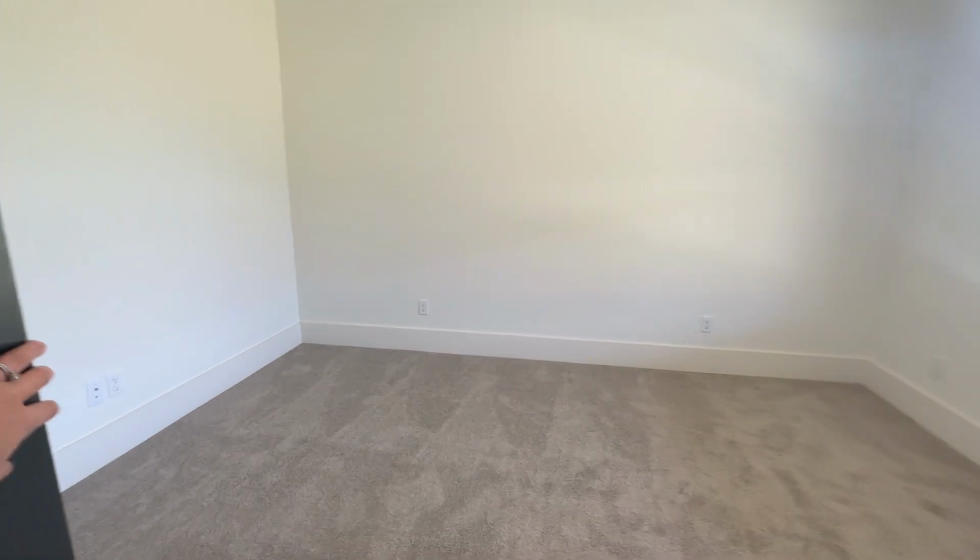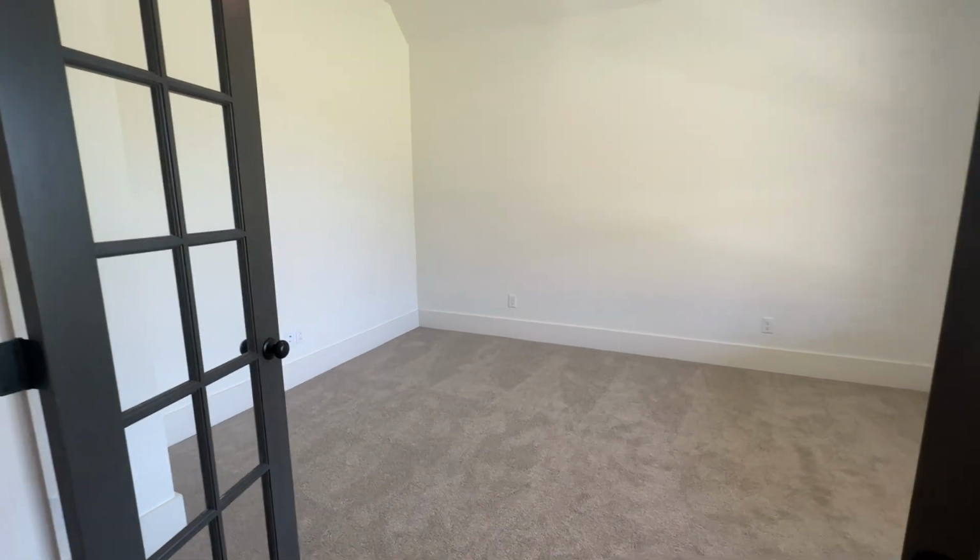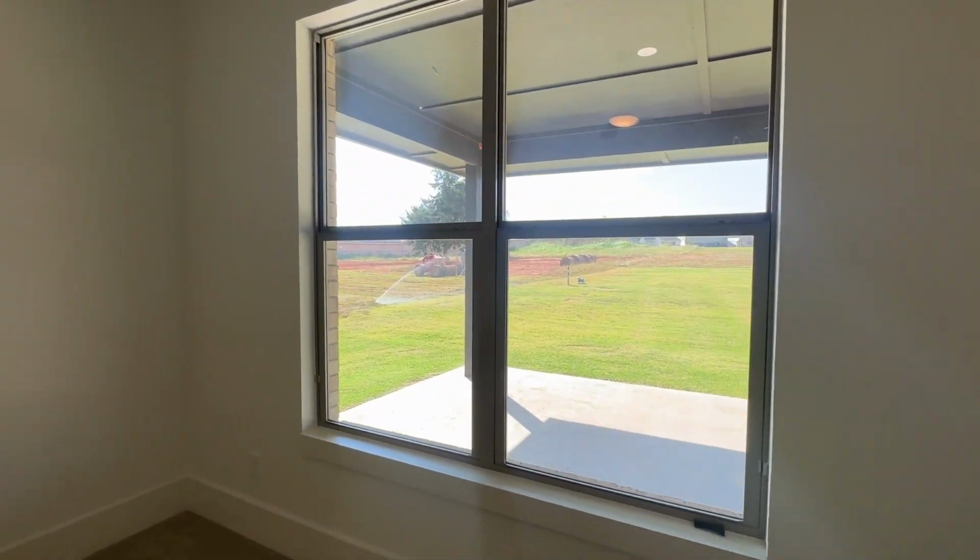And then the office is here towards the back of the house through these double doors. And again, a very nice size office. These room sizes are really great. This house is over 2,800 square feet, so all the rooms seem to be very spacious. It's got a ceiling fan in here, and then again, just big windows overlooking the backyard.